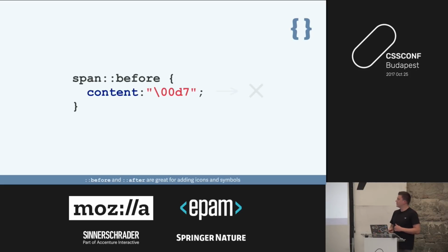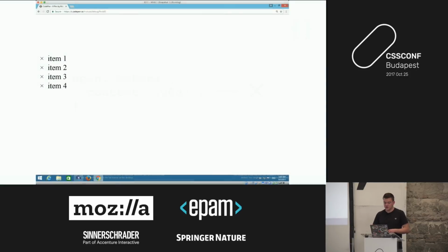Here, this code will produce this nice looking X. And I've used this X here to create a custom list. I've removed the default list styling, and I've added spans in each list item with this X. And if the sound works, we are going to hear how the screen reader JAWS on Windows is going to read this list.